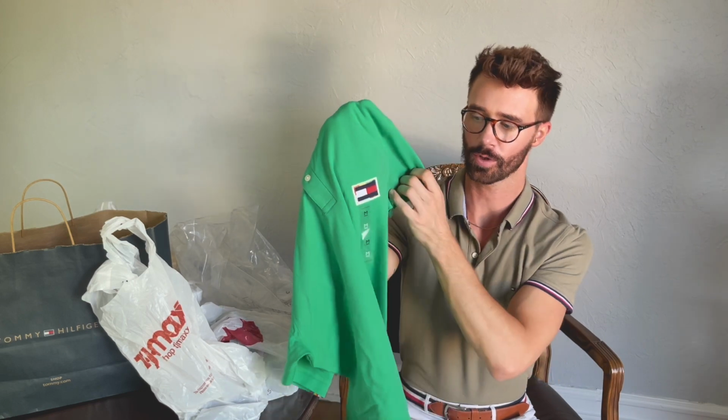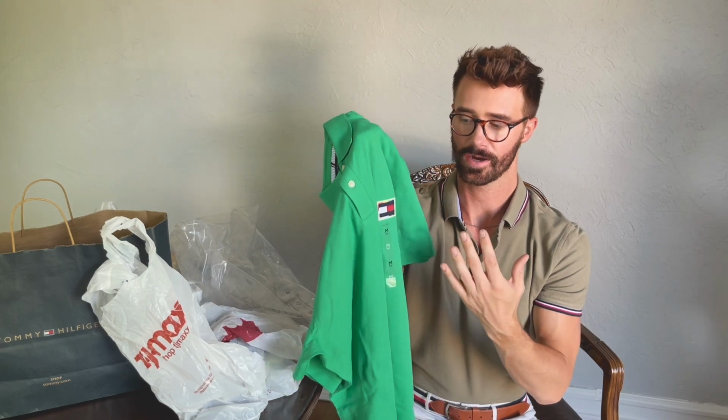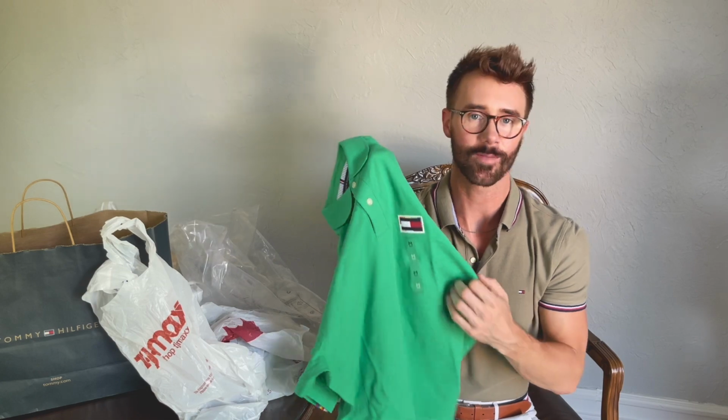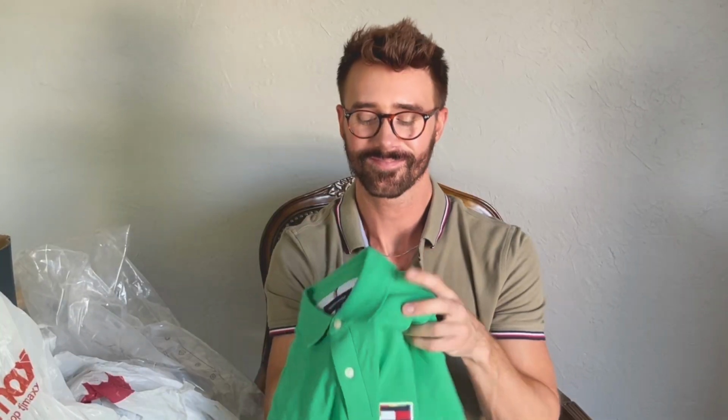And I have to say, I kind of wish Tommy had logos this size on the chest on more polos, aside from the Pride Celebration polo. Because that's a pretty cool size, and if you're a Tommy logo fanatic like me, you kind of want people to know what you're wearing, right?